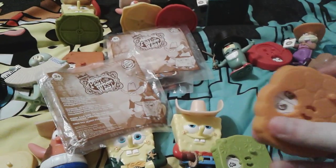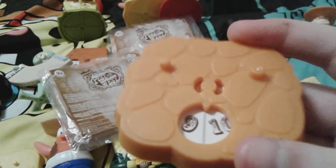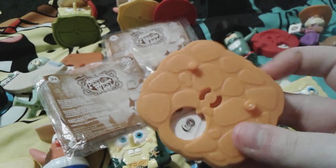And oh yeah, here's the chef SpongeBob stand. It looks like a bunch of cool rocks right here. It's basically like concrete. And of course, it's a little game. The cool number game.